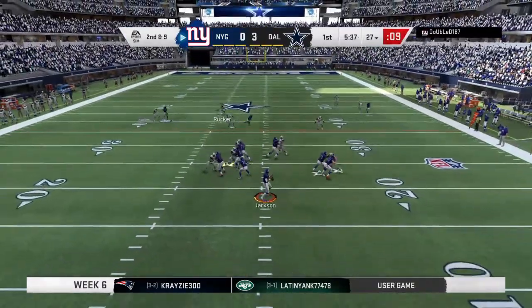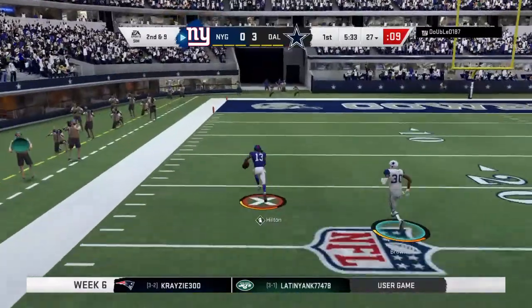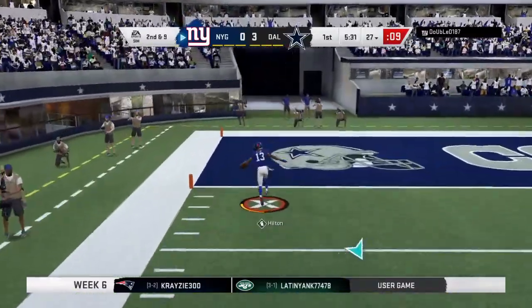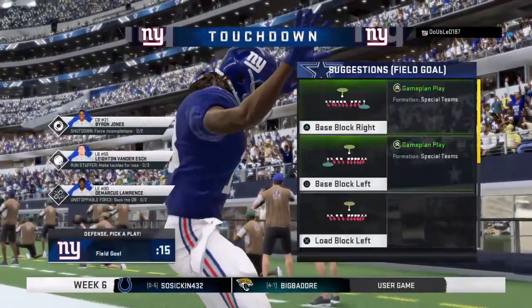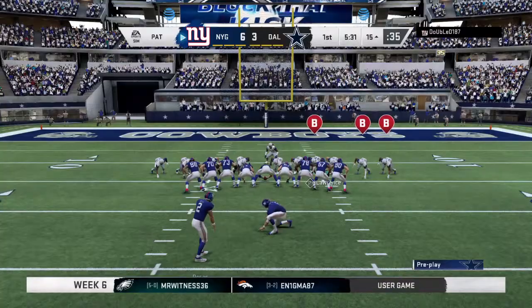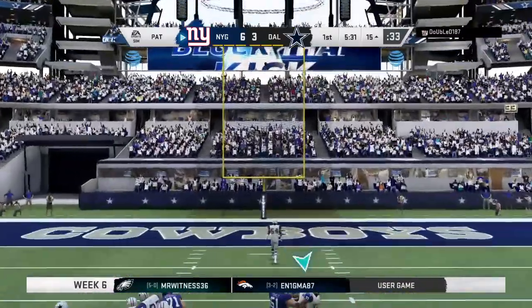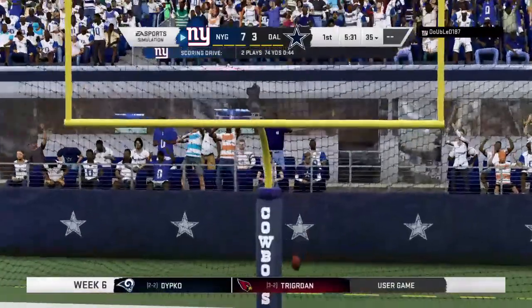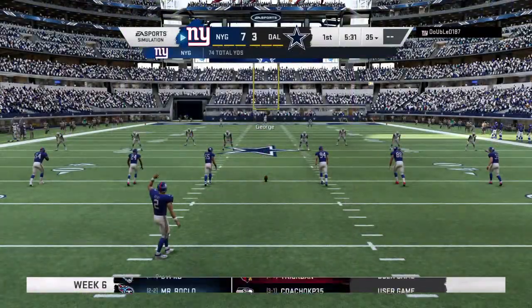They go play action with Jackson. Looking deep for Hilton. And that's caught inside the 30. And all the way in. Touchdown, New York. T.Y. Hilton, his 4th touchdown on the year. And the Giants have taken the lead. Rosas good with the extra point. And that makes it a 7-3 lead.